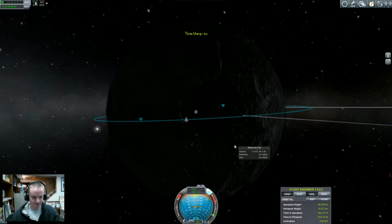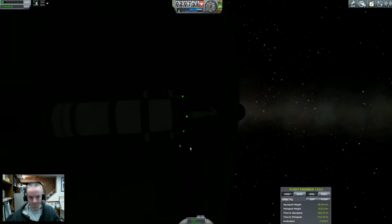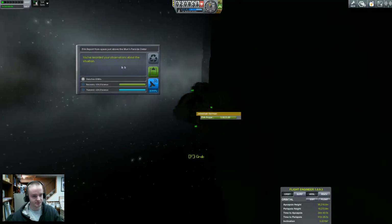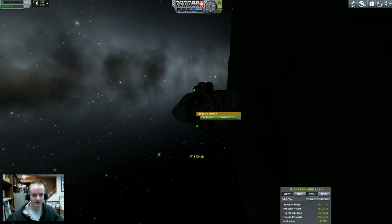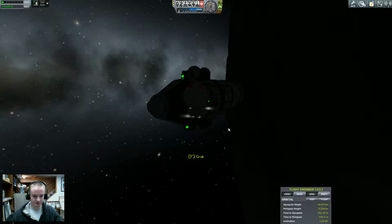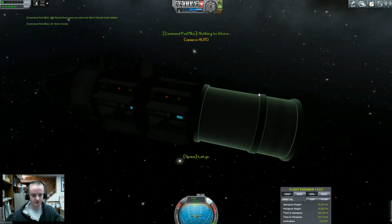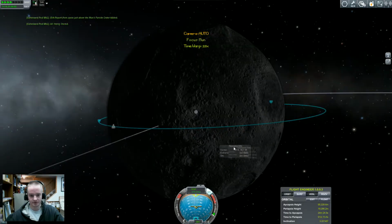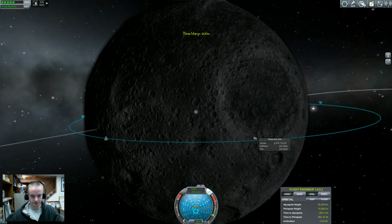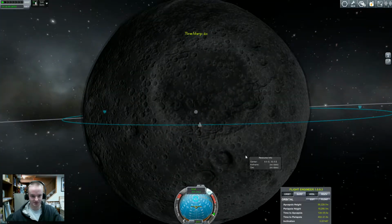I'm just going to do a couple different EVAs just to try to gather up as much science as I can. Make the most out of our trip. Report from space just above the moon's far side crater. That's another 24 science right there. For some reason, my Kerbal decided to let go of the ladder. I'm going to board, and we're going to fly around over to this crater here, this big one. Makes it kind of look like the Death Star.